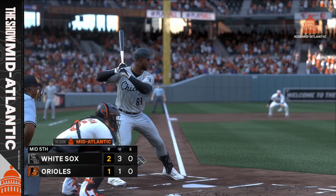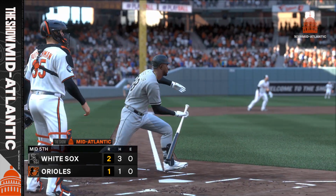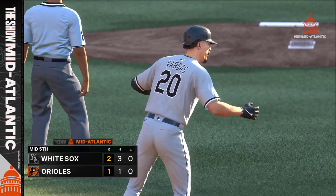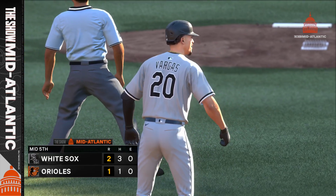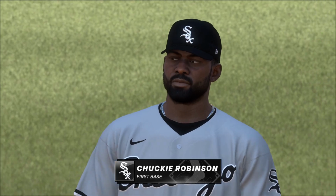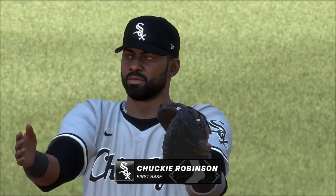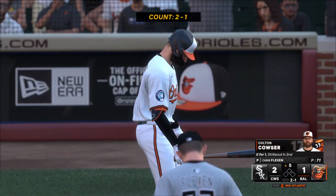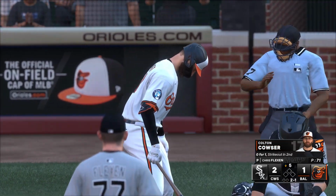Last half of the fifth coming up. It's the White Sox 2 and the Orioles 1. So coming into the game now on defense, number 47. He takes over as the new first baseman. Well, one run game. Colton Cowser getting ready to hit.